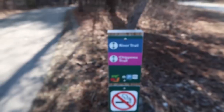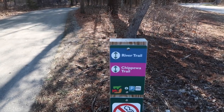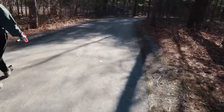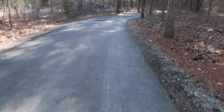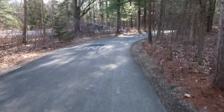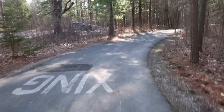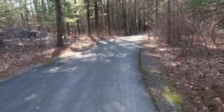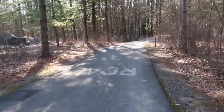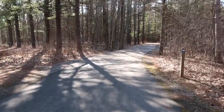All right, so now we're just going to follow this to the River Trail, which is also right now part of the Chippewa Trail. Now, I do believe that the Chippewa Trail is all paved like this, all the way to the Tridge, which is in downtown Midland, which is a 3.5 mile trail. And it's linear, correct? Right.